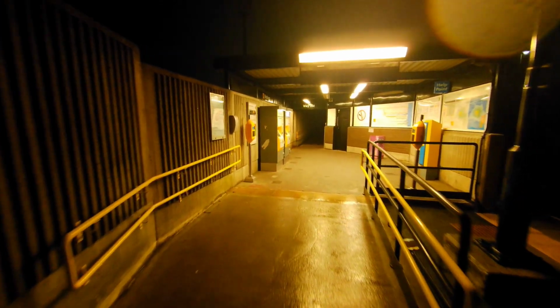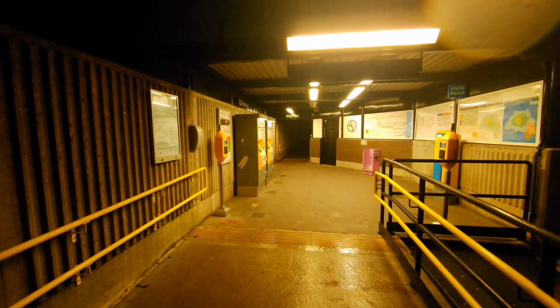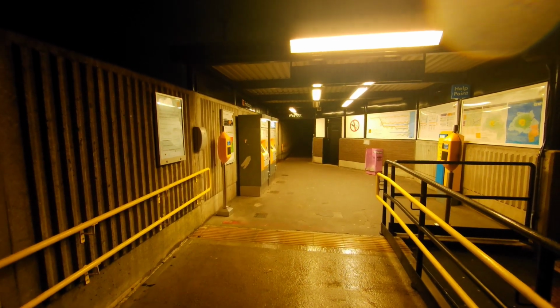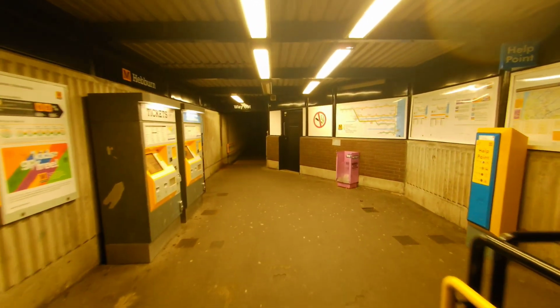So we're just going to go in here first and have a little look in here. The lights are still on in this bit. But the tunnel ahead, just up there, hang on, got my microphone cable wrapped around my arm. The tunnel's just through that door ahead over here. As many of you will probably already know if you live in Hebburn or Jarrow.